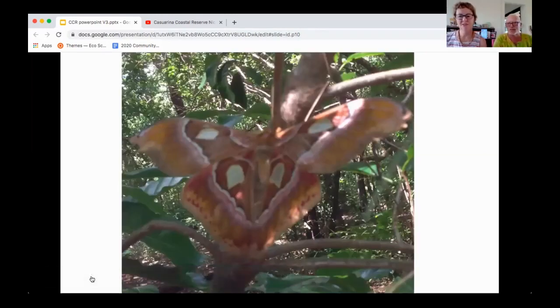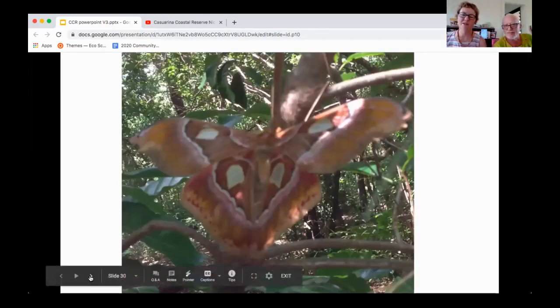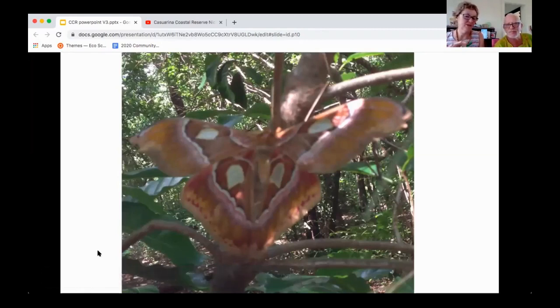Oh, there's a few more pictures of moths coming up. So there's one in the forest. And Geoff, those patterns on the back, those light patches, is it possible to see through those?